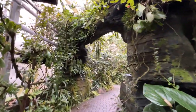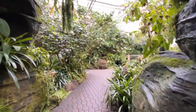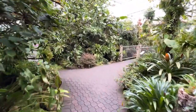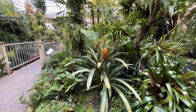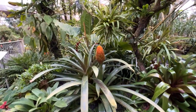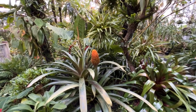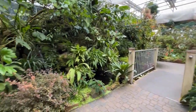It's a pretty archway. Oh, sorry, buddy. That's a cool plant right there. Orange. Wait, it looks like a pineapple. It does look like a pineapple, doesn't it? Yeah.